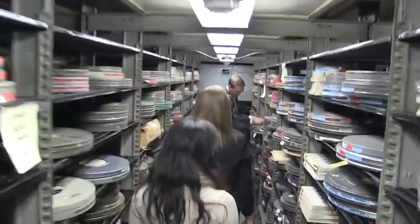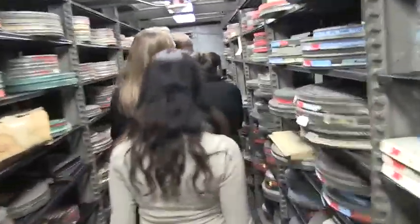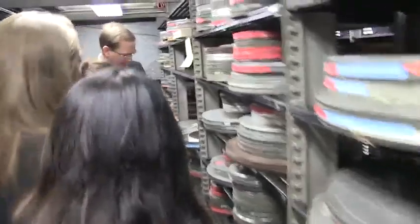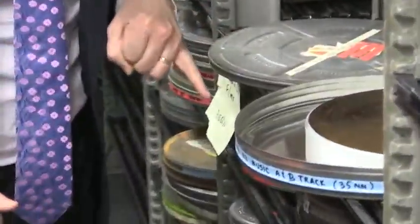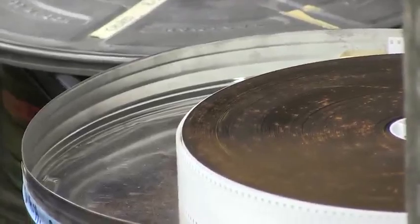So this is what's called a mag track. It's a 1-inch. The audio is on this, so the audio for the film, and it's deteriorating. I see some stuff I don't like, and if you put your nose up to it, you're going to smell vinegar probably. If you can't already smell, it's pretty strong in here.